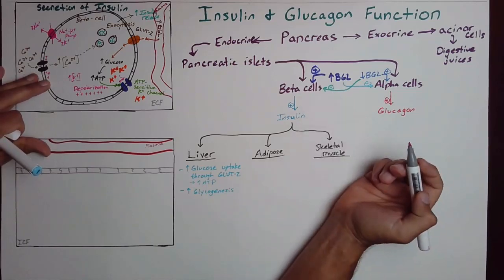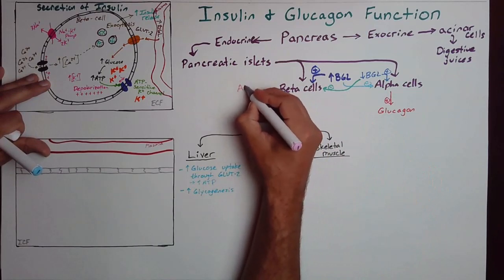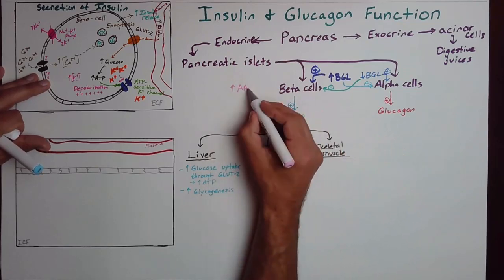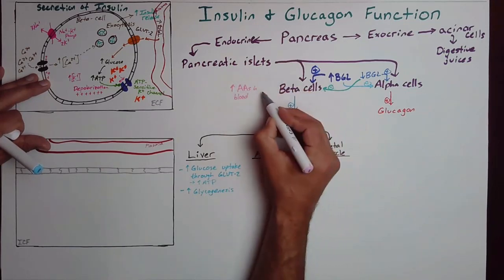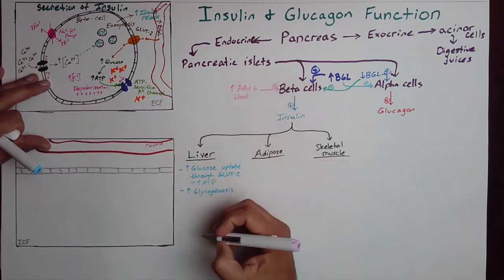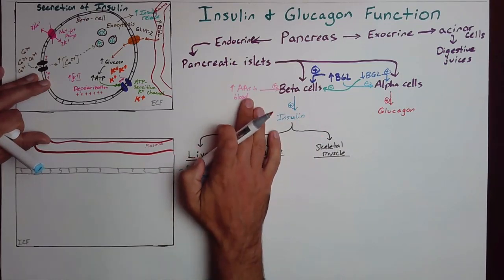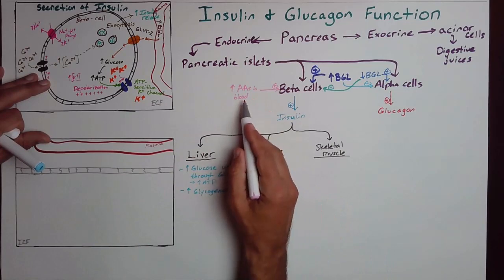What else? Well, in order to understand the next thing, let's look at another stimulus for insulin secretion other than blood glucose levels. And that is amino acids. As amino acids increase, say for instance you just ate a protein diet, you just ate food with lots of amino acids, these amino acids in the blood also are going to stimulate beta cells. They do it through another mechanism that you don't have to learn about, but they're going to stimulate these beta cells to secrete insulin. So now we have more amino acids in the blood. That's a stimulus. And what do we know about the response? The response is always the opposite of the stimulus.